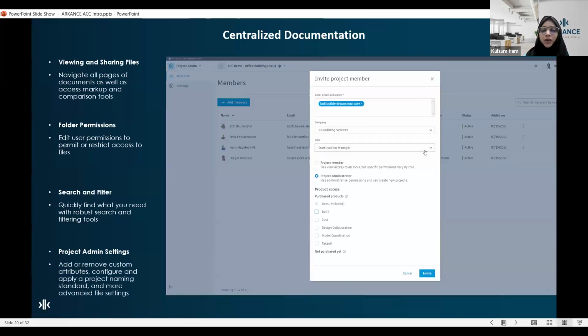Then, in project admin settings, you have a lot more features. You can decide that if a particular person needs to come onto your project, what kind of permissions he'll have, or what kind of modules he'll have. In the first slide I showed you, we have different modules. Docs is one of them, but other than docs we have a lot of modules like build, cost, design, collaboration, model coordination, and takeoff. So according to the person or the usage of your team, you can decide which type of product you want to have, right?